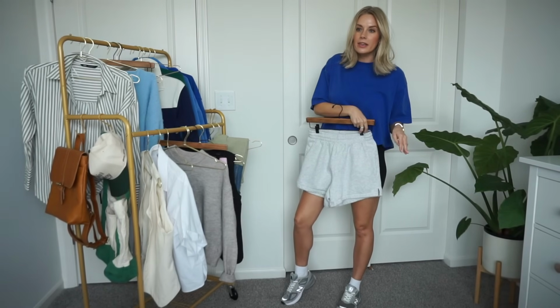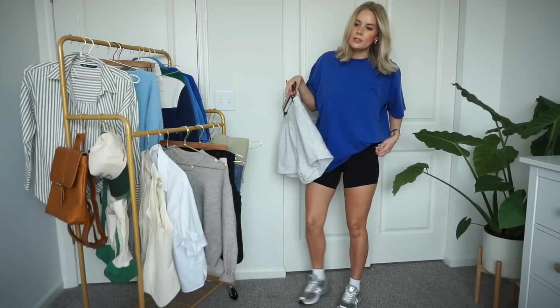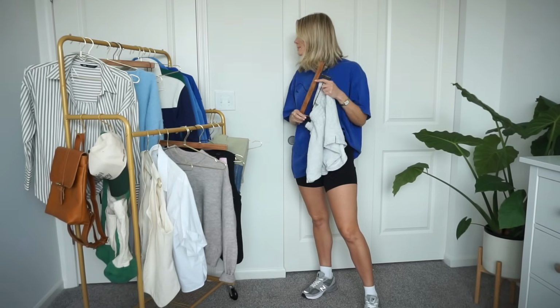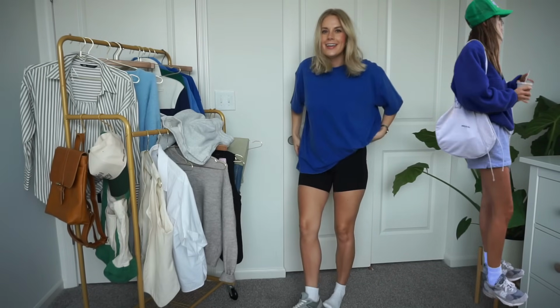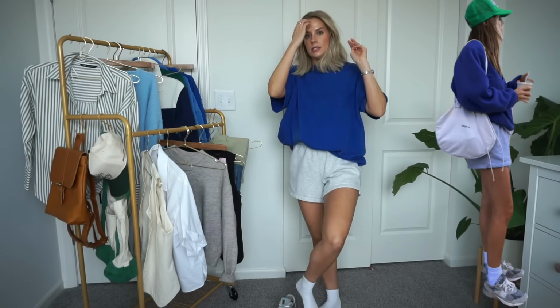These are the same length, but for some reason, because they have this beveled look to them, it just looks better. I don't know how to explain it, but let's pop these on. I'm gonna put these shoes back on. Thanks to my red laces, it makes it easy. So sweat shorts on, sneaks back on.